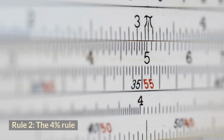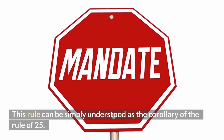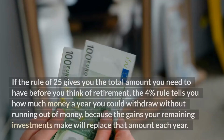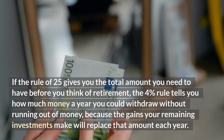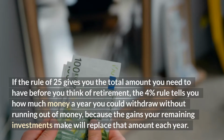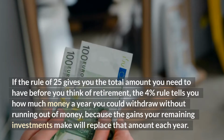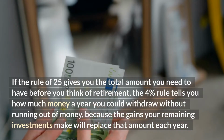Rule 2, the 4% rule. This rule can be simply understood as the corollary of the rule of 25. If the rule of 25 gives you the total amount you need to have before you think of retirement, the 4% rule tells you how much money a year you could withdraw without running out of money, because the gains your remaining investments make will replace that amount each year.